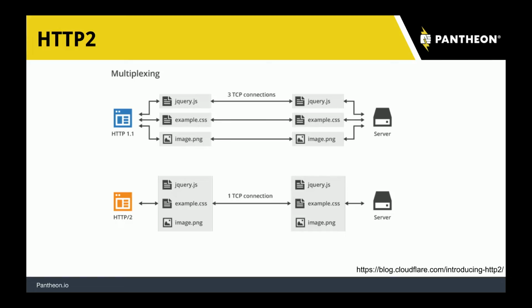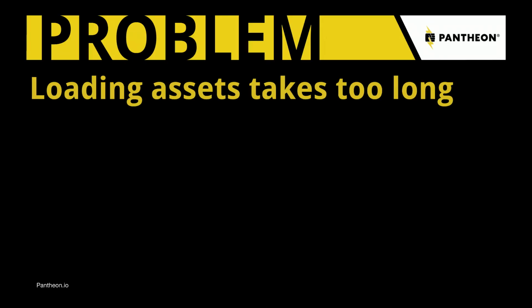HTTP2 is another one of these, dare I say, easy wins, where if you have the option to turn on HTTP2, suddenly your whole site will simply be faster, because instead of all of your CSS files, all of your images being sent over separate connections per file, multiple files can be sent over one connection, and your site will simply get faster. So there is still consideration to be had for the number of files you're making, the size of the files, but independent of that, if you have the ability to turn on HTTP2, I recommend it.